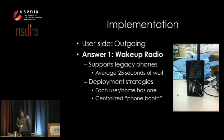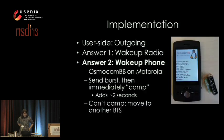So this is just the first answer, but we can actually be more clever. So this is Osmocom BB. This is the open source GSM handset. In this, we actually modify the GSM protocol to support this idle mode. So at this point, what we do is the phone actually sends the wake-up burst itself. And then because it knows which tower it's waking up, it can connect immediately instead of scanning the whole band.